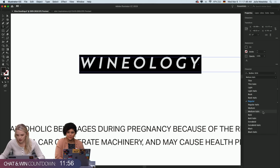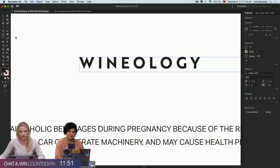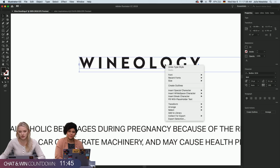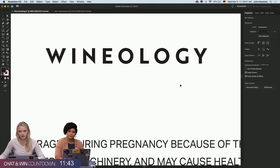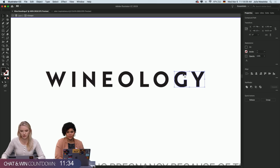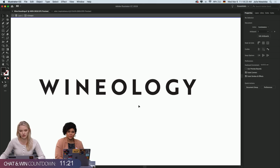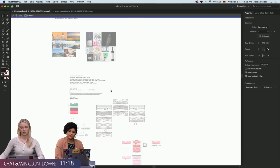So what I did is I made it a bit bolder. Then to be able to modify the letters, I created the outlines of it, and then I just moved around a little bit here, put the letters together a little bit more on this side. Here it's pretty well divided, I would say, so I just rearranged them a little bit so when you zoom out it looks balanced.